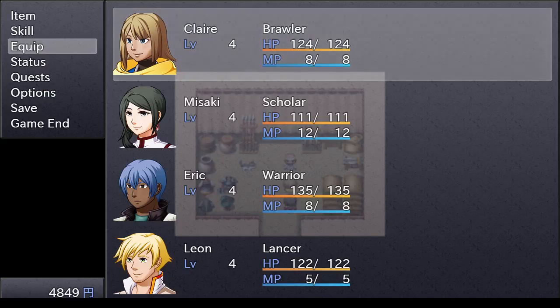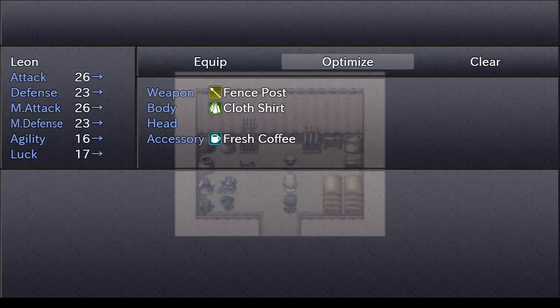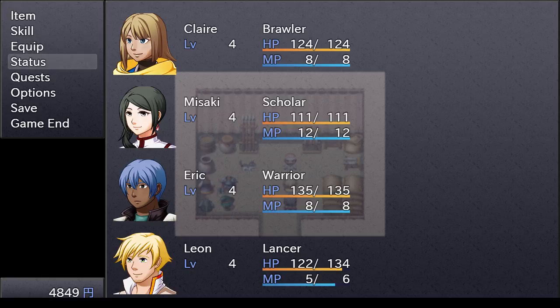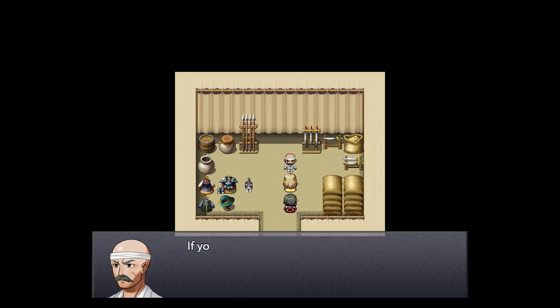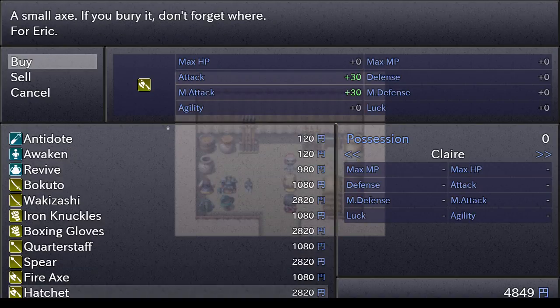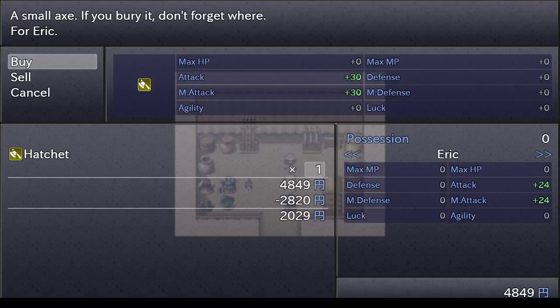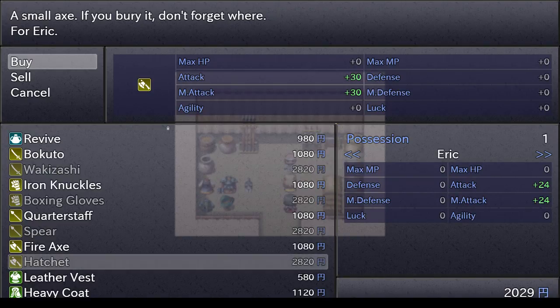Okay, we're gonna optimize for each character, and then take a closer look after having done the optimization. Accessory, fresh coffee. Nice. I approve. Alright, so now having equipped everything, now we're going to purchase stuff. Specifically some weapons, so it doesn't take me all day fighting things. Yeah, we're going to purchase a hatchet for Eric, because I have none in my possession, and now I have one.